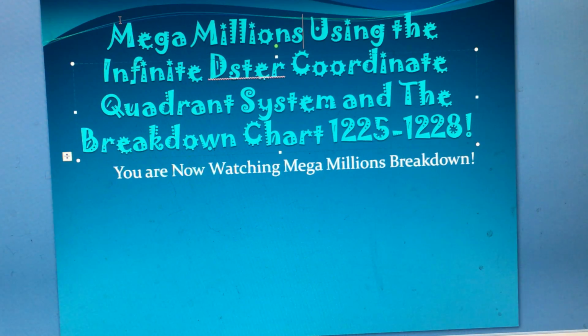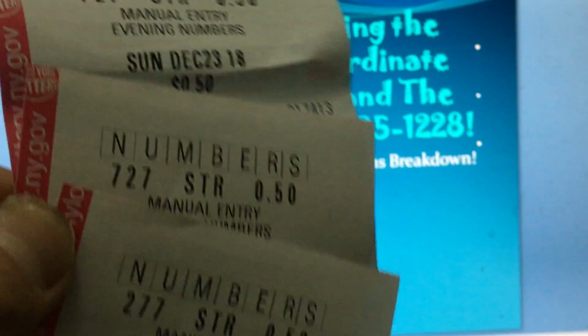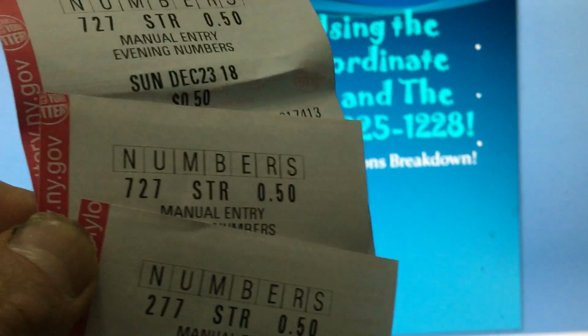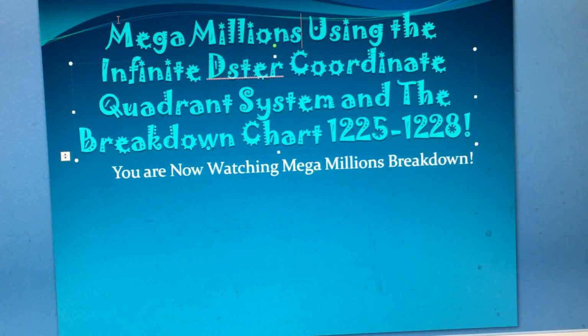I just got an update that 787 came. I had 727, so I was off by one. I almost got a hit, and that was not a good result, just missing the number by one. So 727 was played twice, and 787 came out. I was that close to hitting that number.